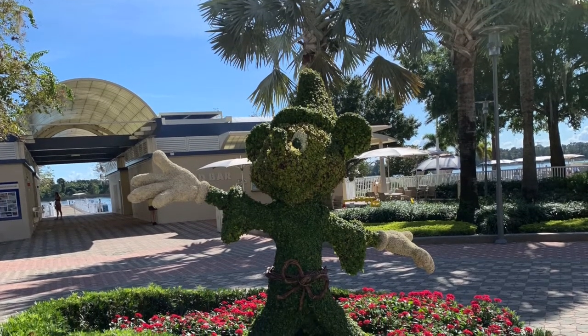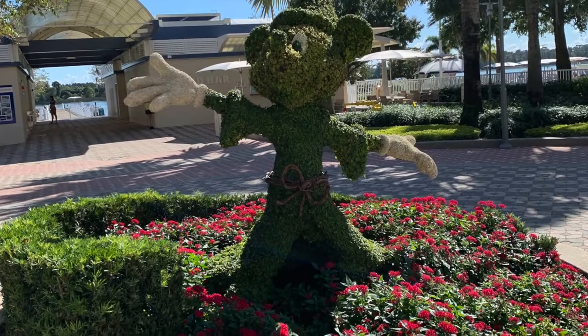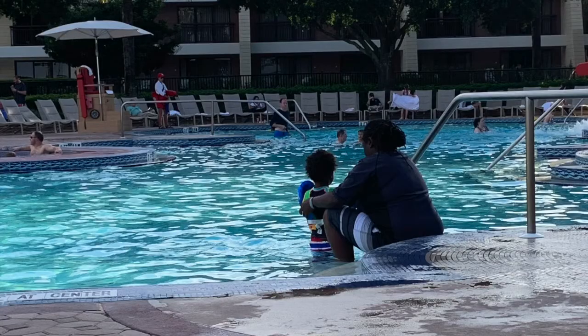The next day we were going to be going to Mickey's Not So Scary Halloween Party, so we decided that we were just going to chill around the resort. The resort is really nice. There's a beautiful pool. We did go swimming, which was great, and they have a kids splash pad, which was also really nice.